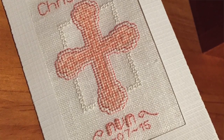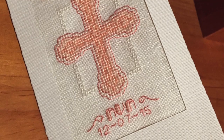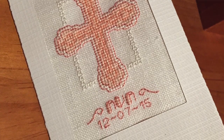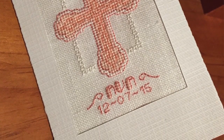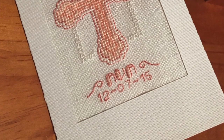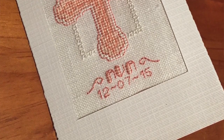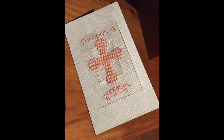Now I stitched this one on 32 count antique white linen, and this was my first time ever stitching on linen for the purpose of turning it into a card, and I did find it a little bit tricky. I actually do now prefer to stitch on Aida for cards because the fabric is thicker and it's a little bit easier to stretch around. The linen is obviously very soft and a little bit slipperier within the card.